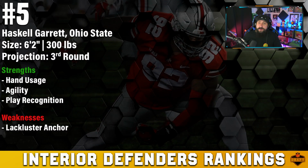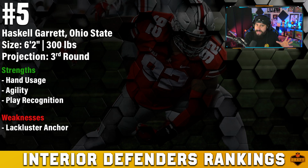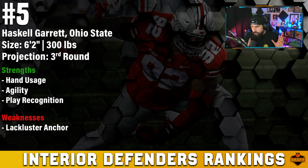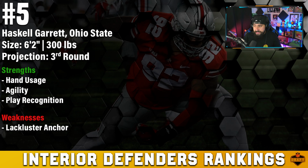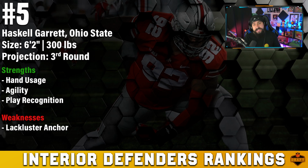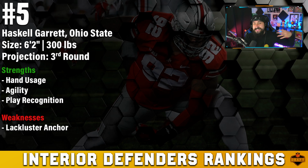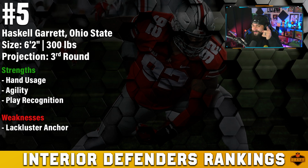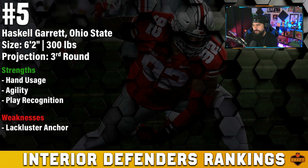Then on to the top 5, starting with Haskell Garrett. A lot of people probably want him higher, but there's some good talent in this class. Hear me out. Now with him, he is a former 4-star recruit from the 2017 recruiting class. This past season, he finally eclipsed that 300 snap total that you'd like to see these interior guys get to. He did it at 307. Nailed it. Granted, it was like a shortened season for Ohio State, so he probably would have crushed it.